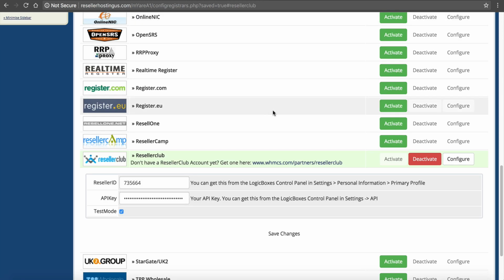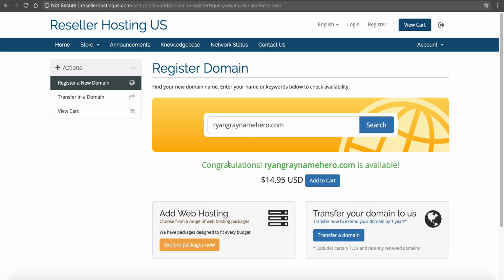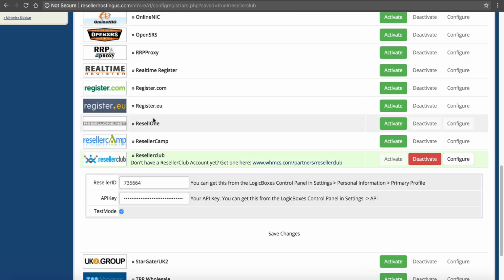Okay, so now we need to set up our domain pricing. So now if we go to our website, you're going to see BrianGray.NameHero.com. And I still have captchas enabled here, and you can turn this off in the settings. Now you can see that it's allowing me to search for domains because I've set up a domain registrar. So if I was actually to go through this, I could actually register this domain. But we need to set up our pricing because we need to make sure that we're setting our margins up correctly. So what I mean by this is we want to make sure that obviously our customers are paying us more than it costs for a domain.